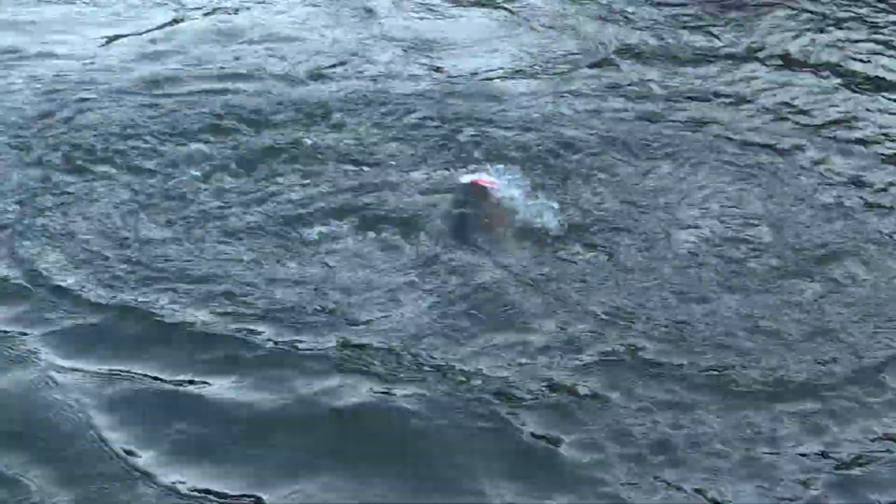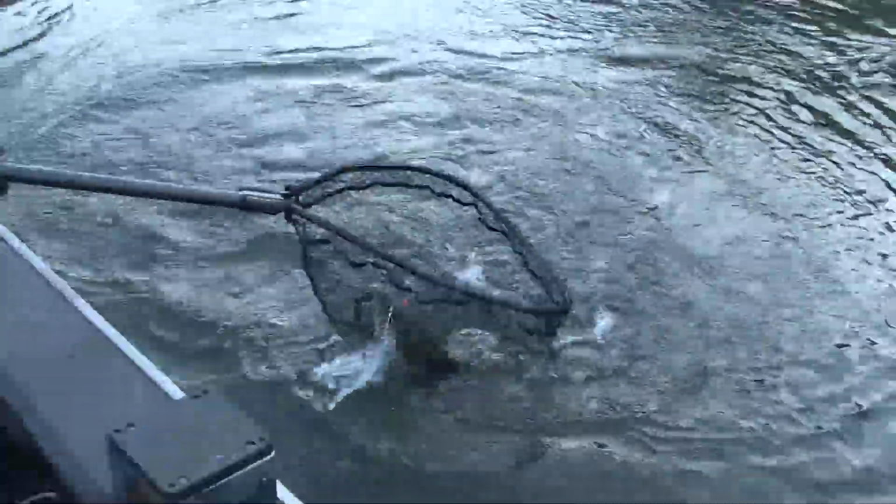Fight or flight. Nice fish. Ooh, yeah. That is a nice fish. Heavy.